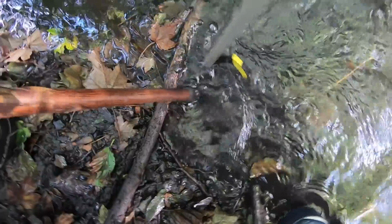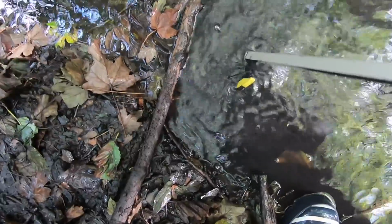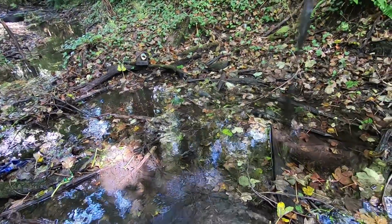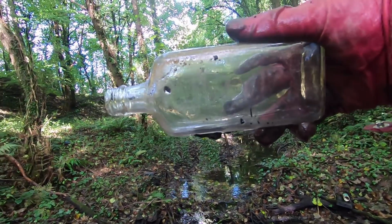As I was washing, I hit the edge of it and it cleared off a bit. Doesn't want to come out. And there we go. I'll beat you to it. I'll say, oh, it's a screw top. Yes, it's a screw top. Give it a bit of a wash. It's a nice bottle though.